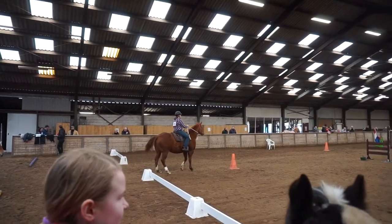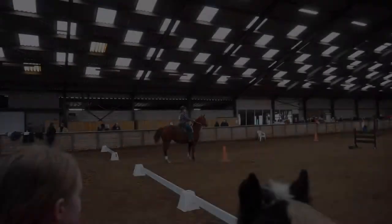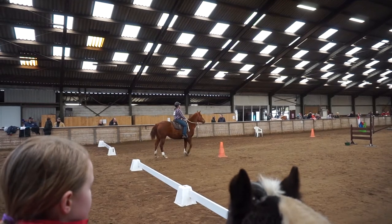A trail pattern from the beginners class. They have to wait at the traffic cone for the judge to be ready, and then she can start.